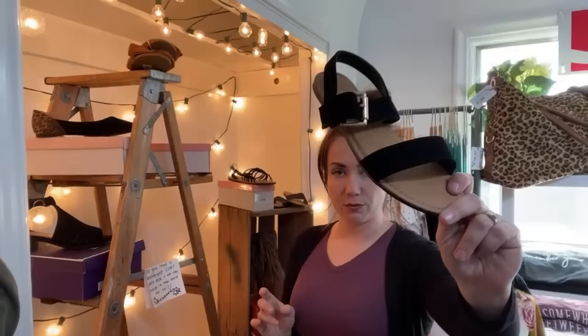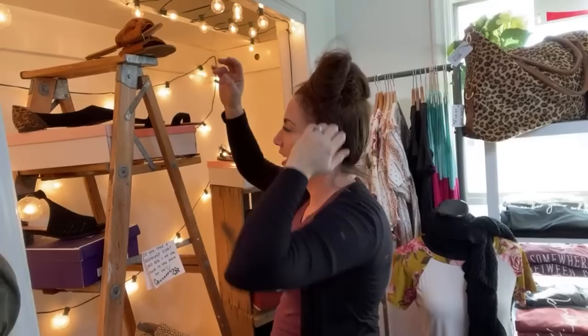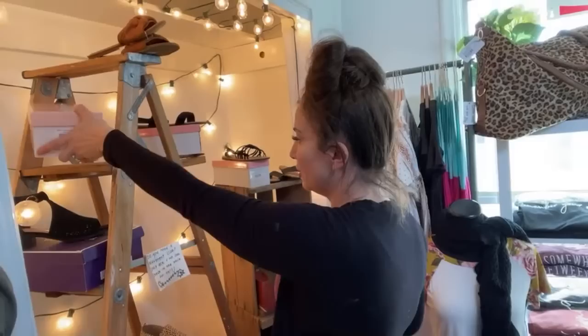Odilia says these are... the problem with Odilia, sweetie, is that your feet are wide, but they're not size 9. Odilia has little teeny tiny feet. I'm sorry, Odilia, it's my fault. I have the widest feet. I have to buy like 4E extra wide, whatever it is, every time. She's got cute little toes.